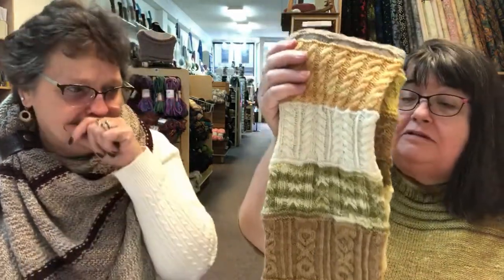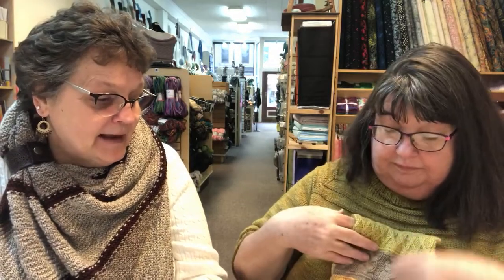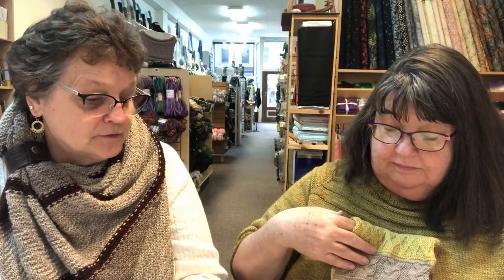This was my stealth project. And this is all cables, so it takes a while. And I did use a cable needle for everything. Okay. So, yeah. Well, I'm looking at that, and I'm thinking, I have to knit a cabled scarf for an elderly gentleman that volunteers at my school.